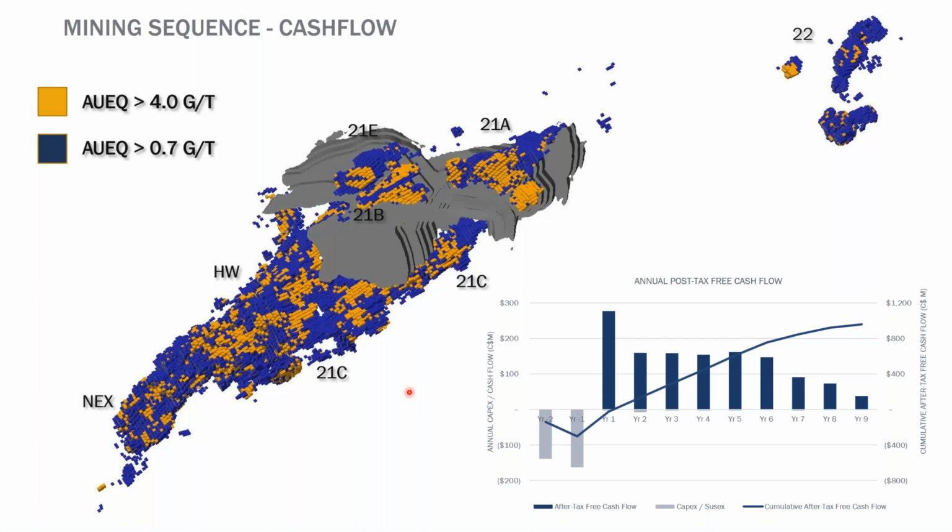And again, the reason why the IRR is so high is that we're starting right off in shallow, super high-grade mineralization. You can see here an oblique view of the block model where anything greater than 4 grams per ton is highlighted in yellow. Anything slightly below that but above cutoff is in blue. And you can see in the 21A zone, the 21E, and the 21B, we're right into the high-grade mineralization right off the bat. And hence, on our chart that we see down at the bottom, the post-tax free cash flow in year one is absolutely amazing.